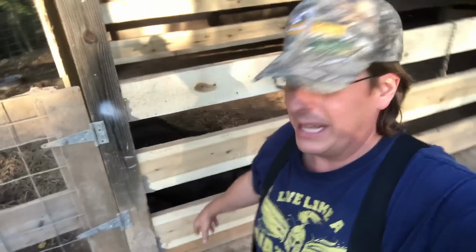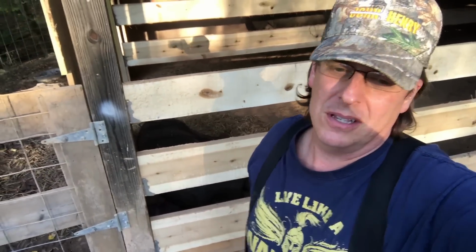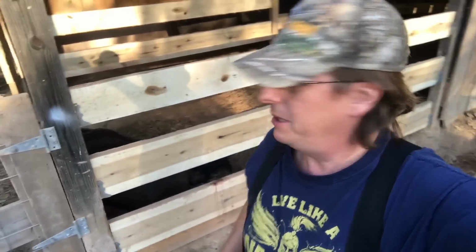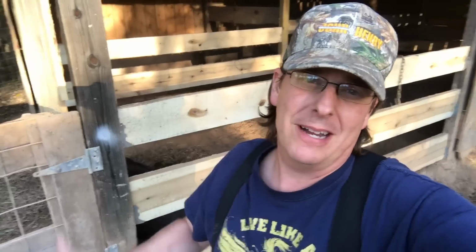Right here in the corner there's plenty of afterbirth, placenta, all that. So I believe she is done. She's not showing any contractions. As dry as those piglets are, and as well they're moving around, they've definitely been out for a while. So I think she's definitely done. There could be something underneath her that didn't come out all right or got crushed, but I don't see that yet.